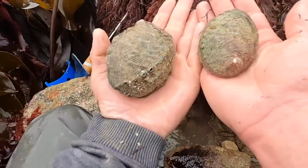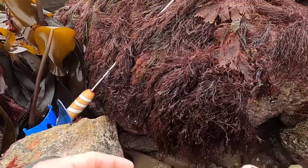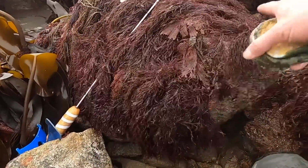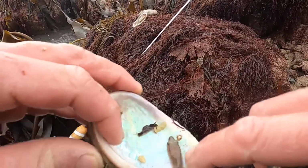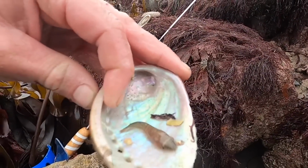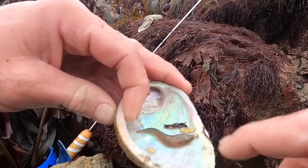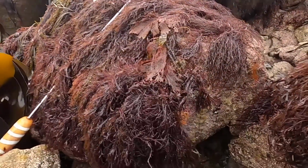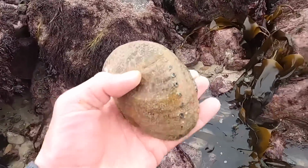There we go. Another two down there. What we're doing is called cricking. So we're just going around the boulders in the crack of the rocks. And that there is a clingfish. It's got a sucking pad on it so it sticks to things. Cool little creature.